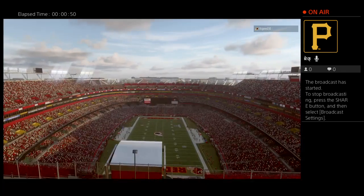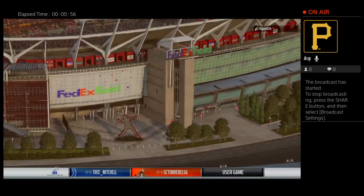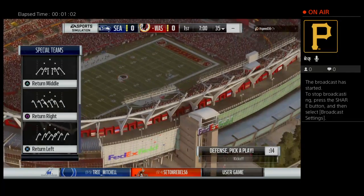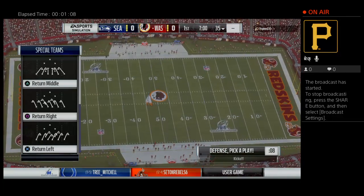We are just inside the Beltway, about 10 miles east of the Capitol Dome as we come to you from FedEx Field here in Landover. Coming up, it's a battle to represent the NFC in this year's Super Bowl, and we've got a classic in store between the Seattle Seahawks and the Washington Redskins.